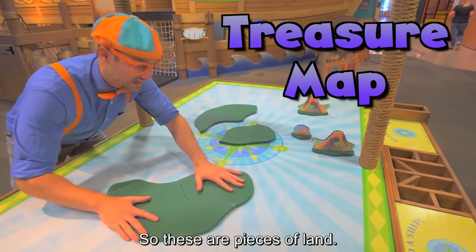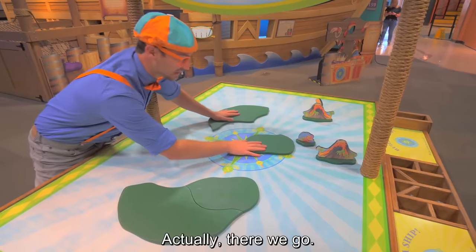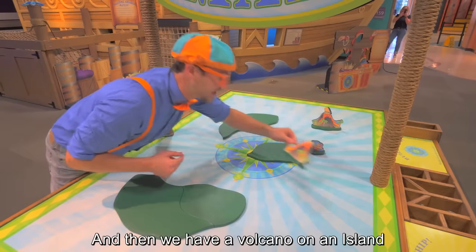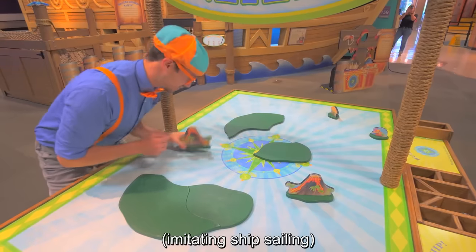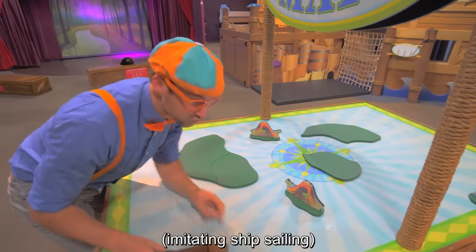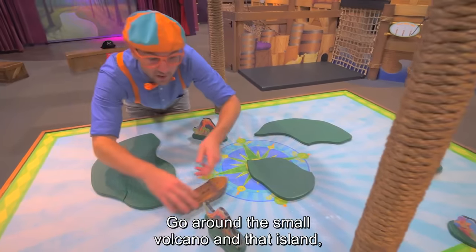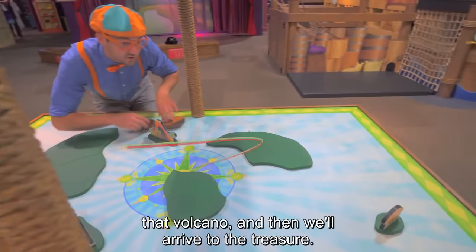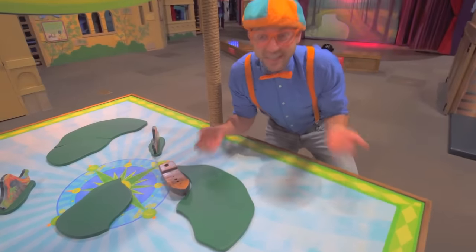So these are pieces of land. Oh, wow. That's awesome. Two big islands. Actually, there we go. Let's make three islands. One, two, three. And then we have a volcano on an island. And ooh, another volcano. Okay, we need a pirate ship right over here. Go around this big island, go around the small volcano, and that island, that volcano, and then we'll arrive to the treasure.